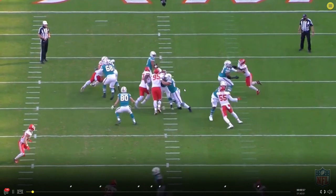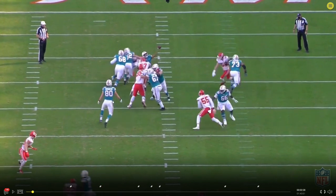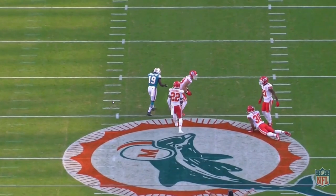As we keep going, Tua hanging in there. I mean, this is guts. Really annoyed by this, Shaheen, what we're doing. Throws the ball. We know what happens next. Unfortunate. Need to be better in those situations.